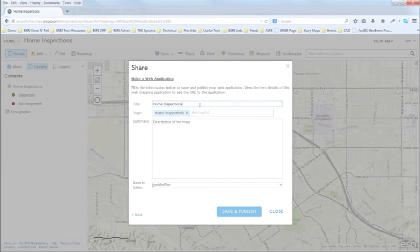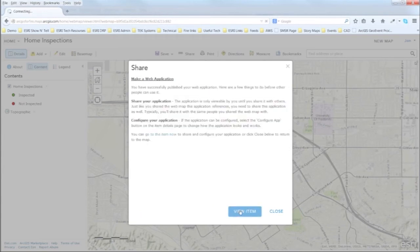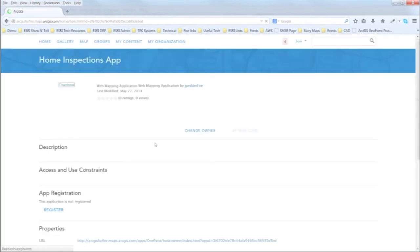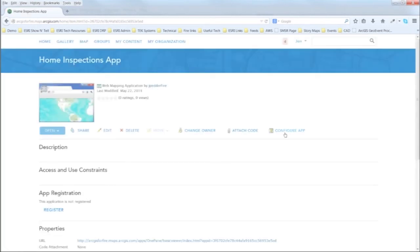We'll publish the basic viewer, and we're going to call this the Home Inspections app. We'll save and publish, and then we'll view the item. This provides a little bit of a cleaner interface. We can configure the app in here.